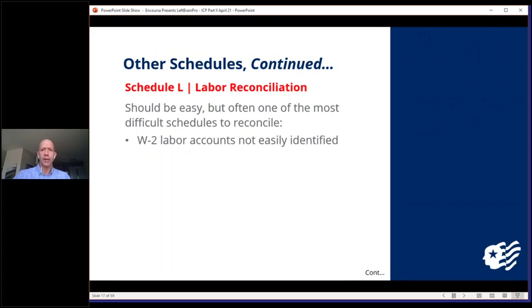So what are the reasons that Schedule L becomes difficult to reconcile? The first is that we find that W-2 labor accounts are not easily identified. That simply means that we come across accounts where the description in your general ledger is unclear. So we run a trial balance and we're looking at those descriptions trying to identify the labor accounts. Sometimes those descriptions are not clear. For example, and I'll just talk specifically about direct labor at the moment, you would have direct labor of some sort, whether you're providing a product or service. That direct labor account should be your W-2 employees, okay?